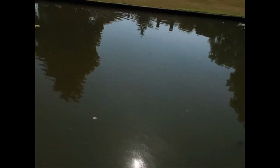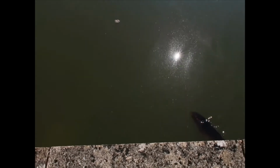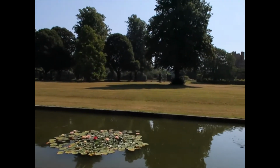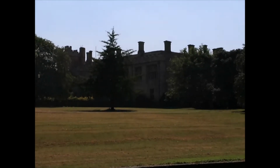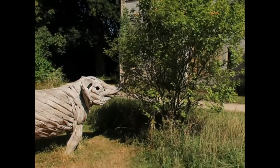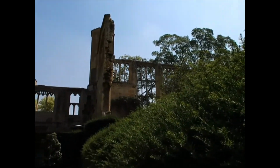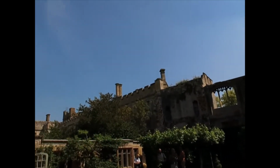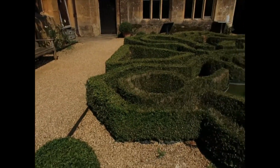So we'll just show you a few clips as we head around. So there's a castle just behind me and loads of fish here. Little animal trail here. So we've just found the elephant. So it's a knot garden.